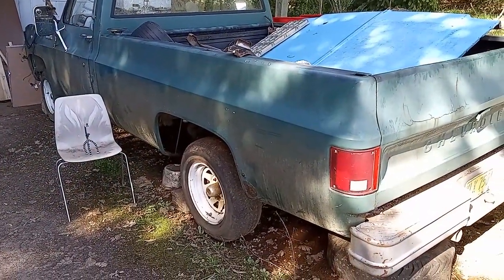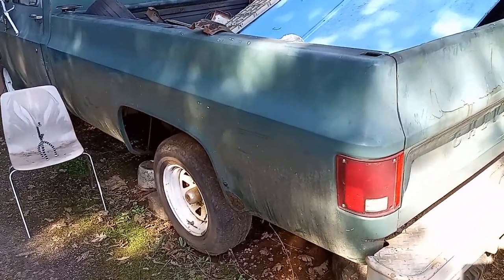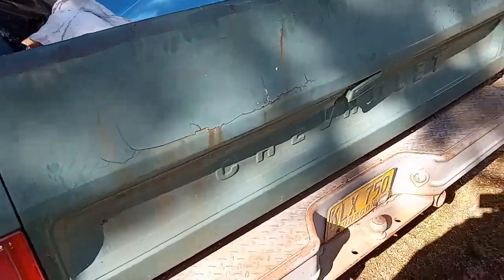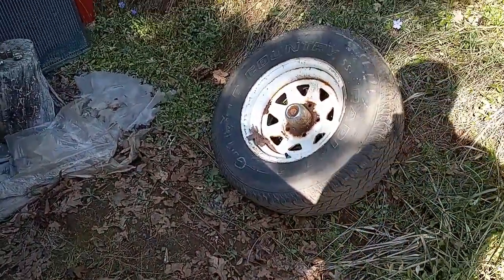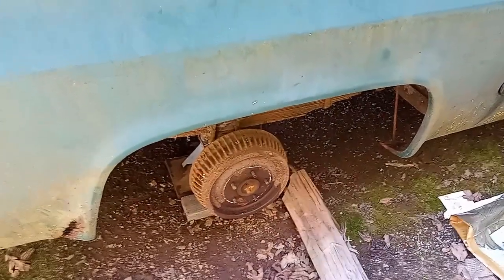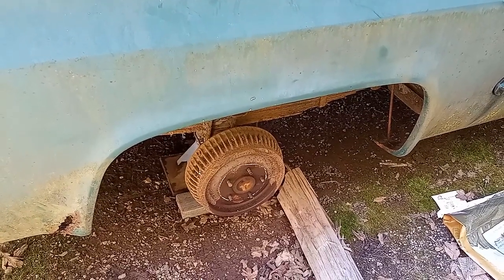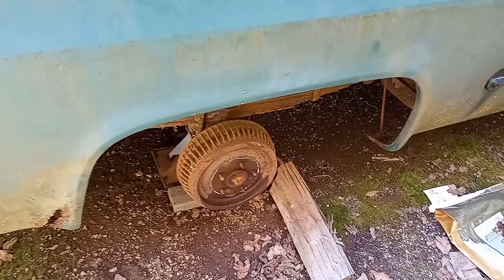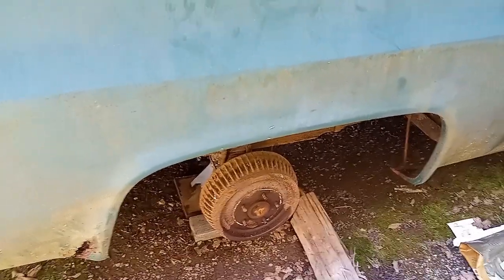Okay, so now we've kind of gone over the basics of it, the engine. Still working on that, but the next thing I need to work on, other than the engine, is the brakes. And the brakes, well, it had brakes back in 2013. The truck got moved. It wasn't running. Towed it. It had brakes, and then it sat.